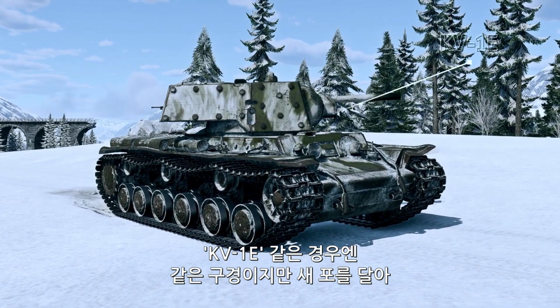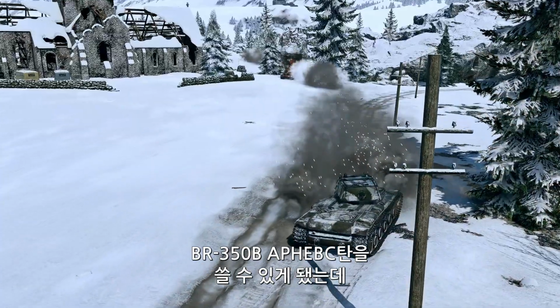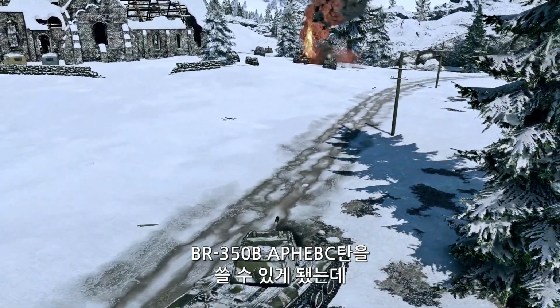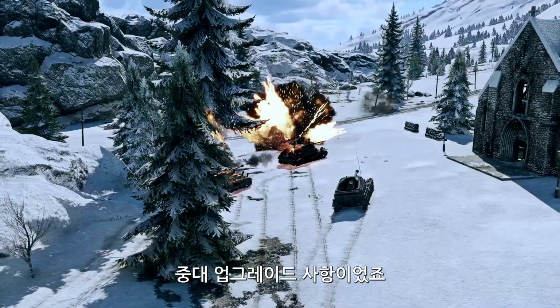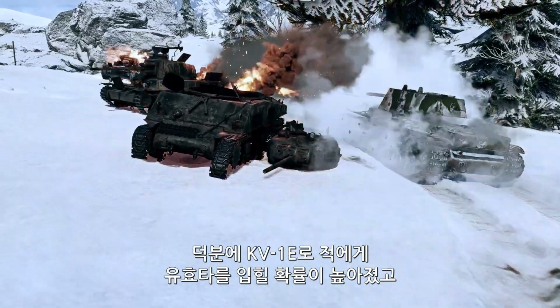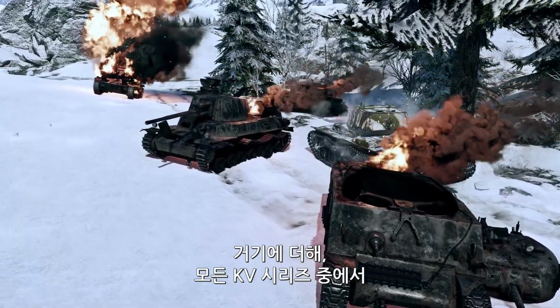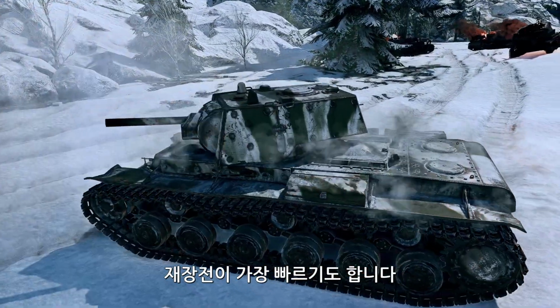For instance, the KV-1E was fitted with a new cannon of the same caliber and gained access to the BR-350B APH-EBC round, which can penetrate up to 86mm of steel. This was a major upgrade. As a result, the KV-1E has significantly better chances of dealing damage to enemy armor. And that's without mentioning that the tank has the fastest firing gun among all KV variants.